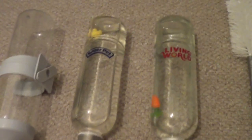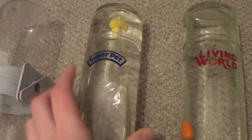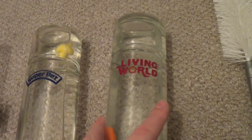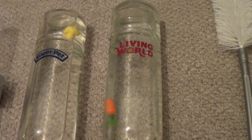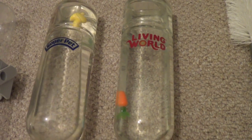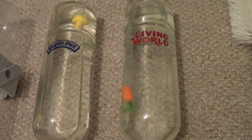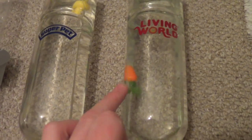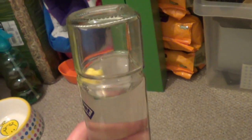And the ones that I find to be the best for not leaking are this Super Pet one, and these are glass, and the Living World one. And they've both got chew-proof nozzles here, and they are made of glass, but they are very strong, and I've never heard of any breaking and injuring a pet, so I'm quite happy to use glass ones. And this one's got a little carrot floating in, and that one's got a little duck, so it shows you the water levels so you can see it easier from a distance, and I just think that's really, really sweet.